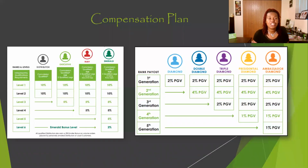So here's your compensation plan that breaks down exactly what I just said. So level 1, as a distributor, you receive 10%. So those are your orders. Then anything that your distributors order is another 10%. As an executive, you add on another 5% if your distributors bring in more distributors underneath them. That line, you're going to make another 5%, okay?